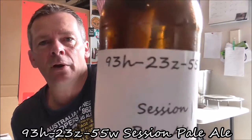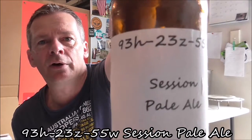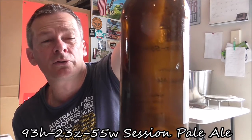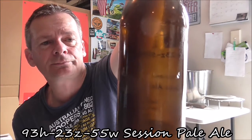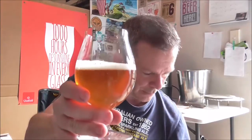So this is from 93H-23Z-55N. Bottled on the 11th of the 8th, so that's what, 2.5 months ago. Bottle condition 4.2%. So as per normal, I've poured it up in advance. So there it is there. It's been out of the fridge for about 15 minutes.